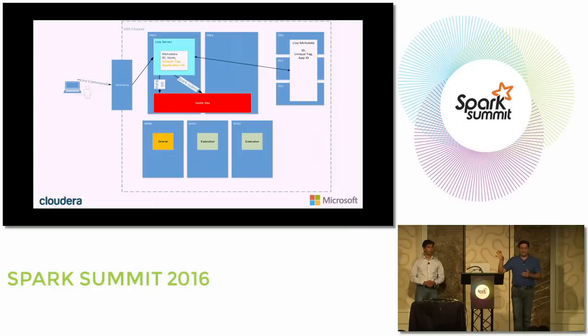Gateway forwards it to the head node. Livy server submits the job to YARN, and YARN schedules the job. You get an app ID. Livy polls YARN to get the job status, and you get an app ID back, and that gets persisted in Zookeeper.